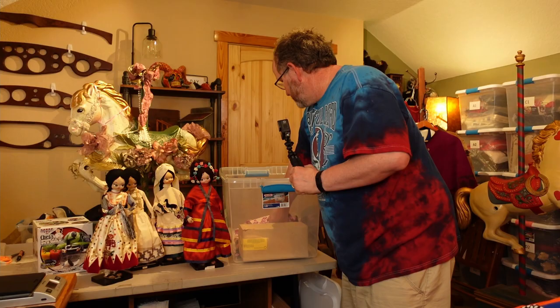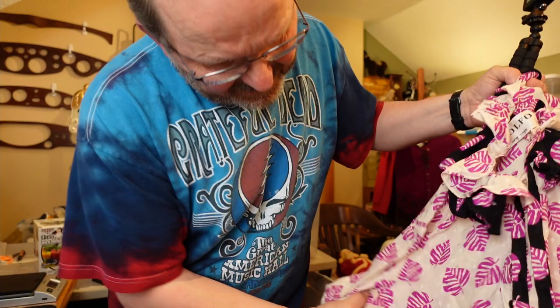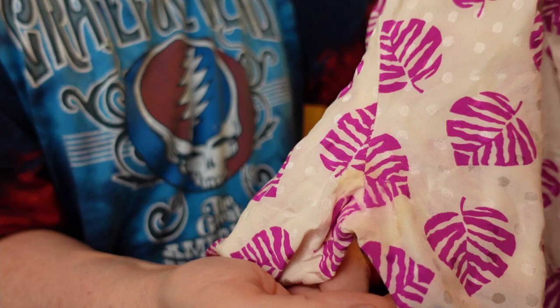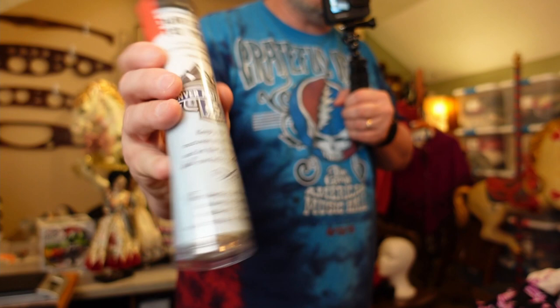And this is Adolfo, New York. And I think that the problem with this one is this right here. There is some underarm stains that I cannot get out. So that one we may not do anything with. I grab things like this. It's a sleep mask by Denver Mattress. I don't know if that's worth anything or not.